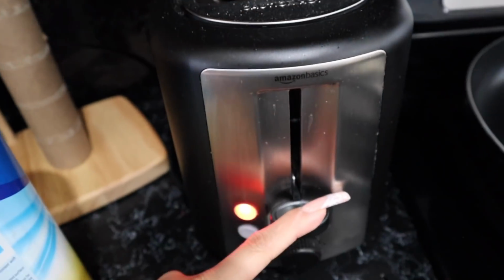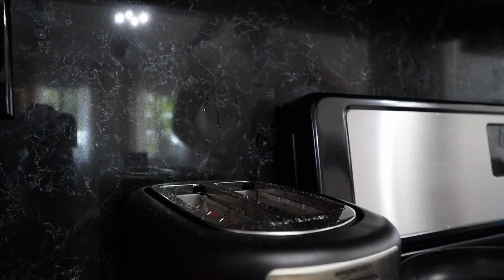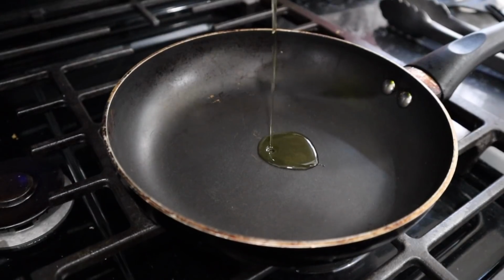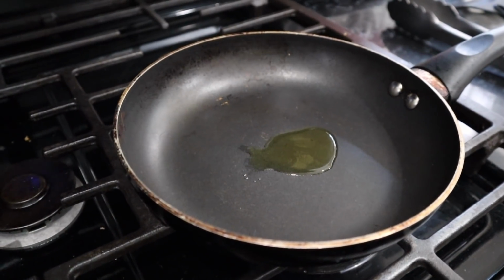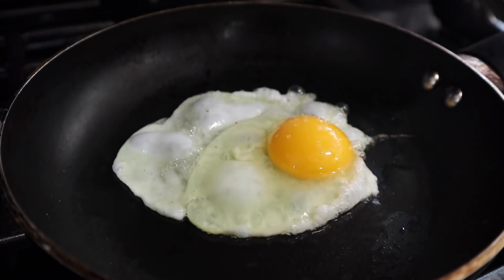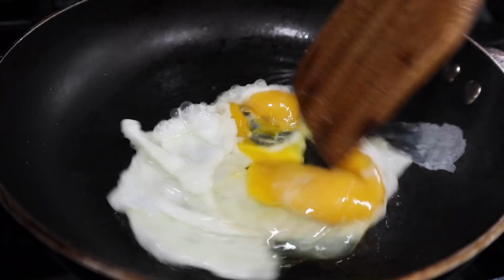I'm also going to add my English muffin into the toaster to get it nice and warm. You're seeing here, it's just going to pop right out. I just toasted it a little bit. Then we're going to add some oil to cook our egg. I could either do butter or oil. It just depends on what I'm feeling at the moment.